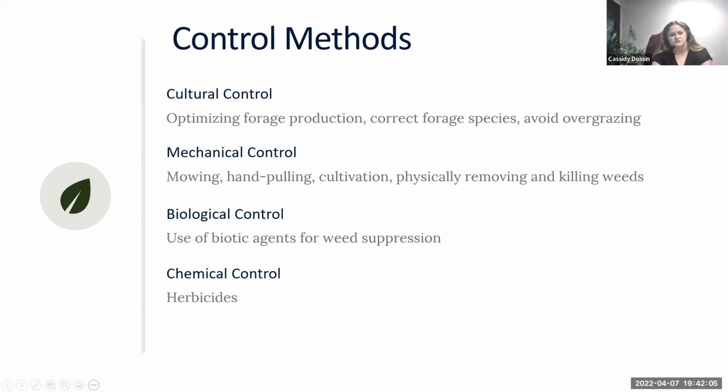So mechanical control are those types of physical weed control methods, such as mowing, pulling weeds, and cultivating. Pulling weeds is not usually an efficient method for pasture, so we're primarily talking about mowing, which, depending on what your weed problem is, is not always necessarily a good thing. Mowing can often make certain weed problems worse by spreading seeds, especially if plants have already seeded out. So we definitely want to use mowing when we can, but make sure it's the right time, and keep in mind we will likely need to mow several times to drain those plant energy stores. If not, they're just going to keep popping back up.